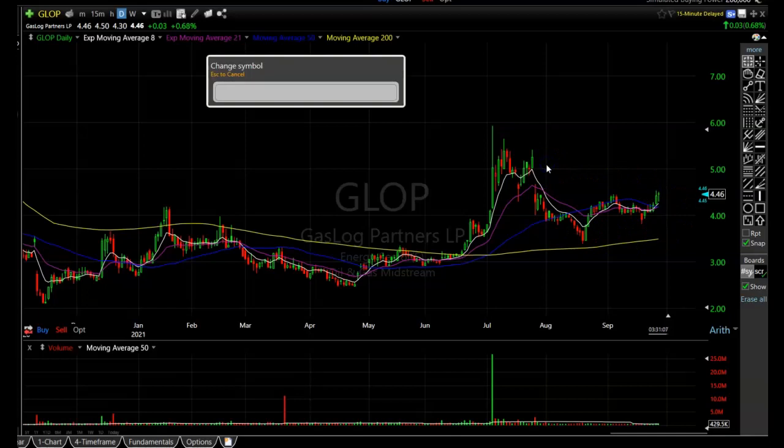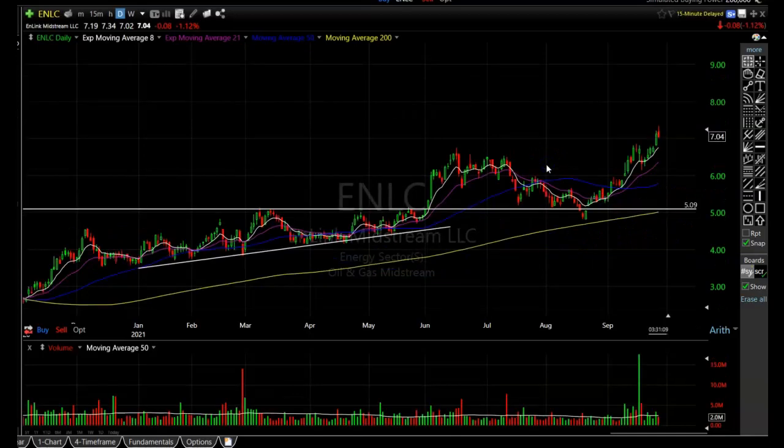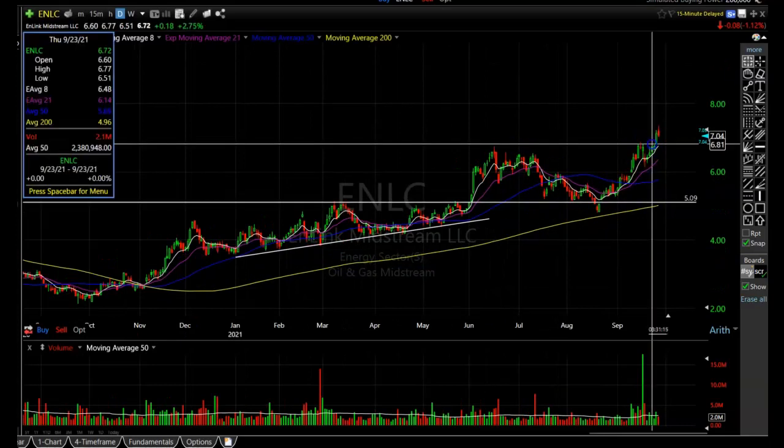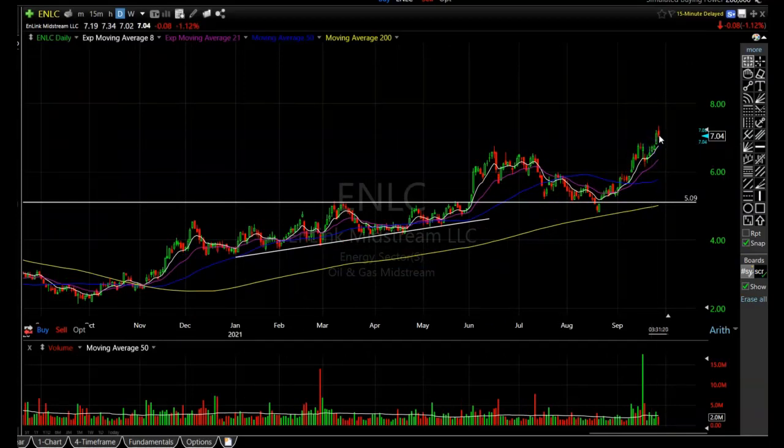Next one I want to talk about is ENLC. If we look at ENLC, this one has already completed its rounded bottom formation. It has broken above this resistance area right here, right around 685-ish, and it is holding it so far. And I think if it does hold it, ENLC is probably going to be one of those that just kind of chugs higher a little bit more slowly than some other stocks out there. So this might be one that you might want to just grab onto and hold for a couple of months if it gets into a nice uptrend.